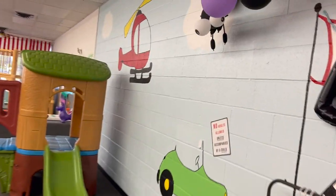Yeah. And then let's shut this door and let's give the playroom a little once over. I haven't been here in a couple days. Oh, the spider has seen better days. He's looking a little rough. But Crystal did an amazing job cleaning last night.